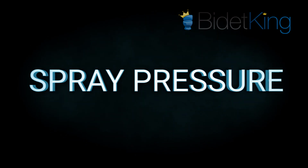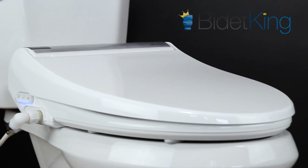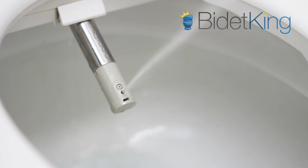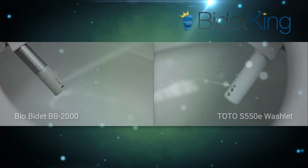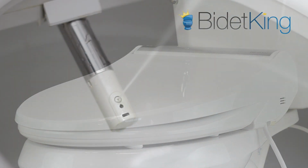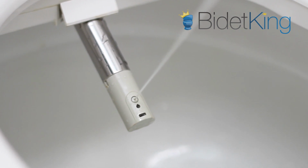Spray pressure. The Bio Bidet BB-2000 has some of the strongest spray pressure on the electronic bidet market. Its superior spray is its main strength, and users who prefer a more powerful wash will definitely favor the BB-2000. Its rear wash is about 10% stronger than the TOTO's hard spray option when set to max. The Bio Bidet also has the unique enema function. The enema function is a powerful, narrow spray that helps alleviate constipation.